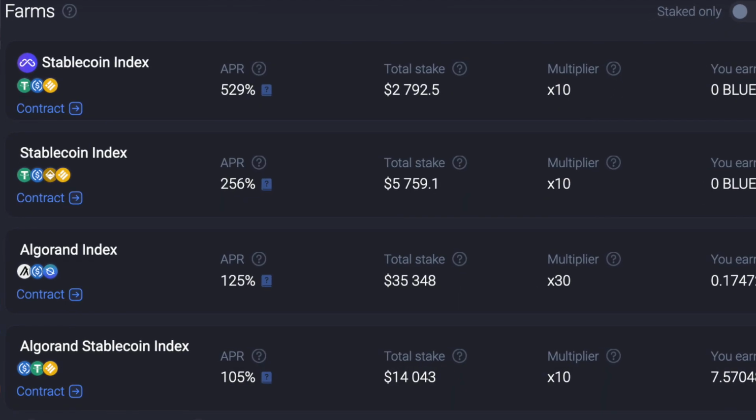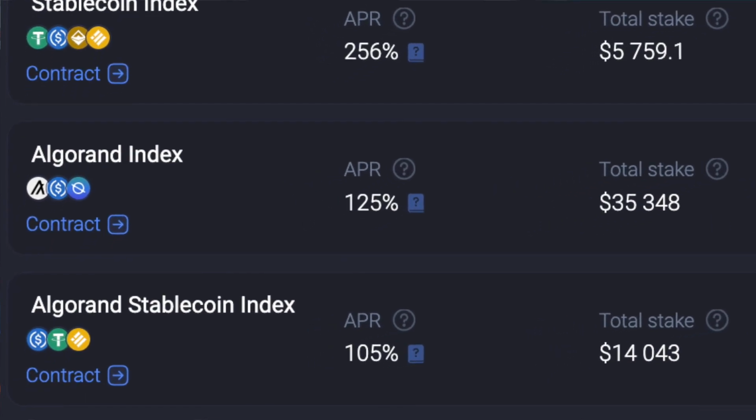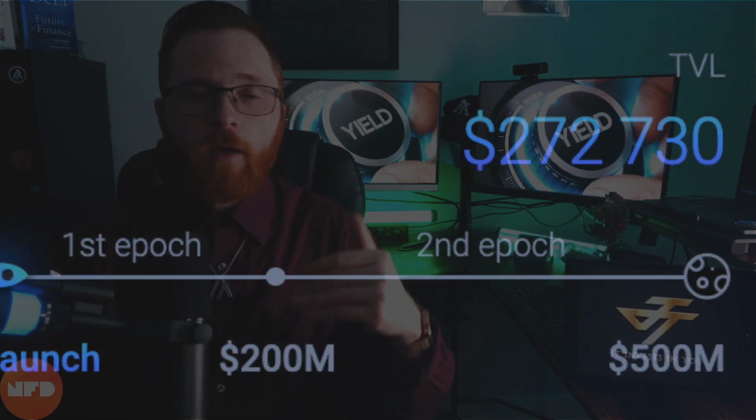Now, the yield is paid out in Blues token, which is the native token to the Blueshift platform, and a big caveat must be made, because as you can see here, the APR for the Algorand index pool is over 100%. However, you only get 7.5% of that up front, and the rest of that is held until Blueshift reaches certain TVL milestones, which you can read more about on the platform.